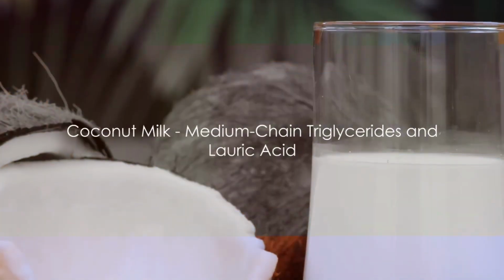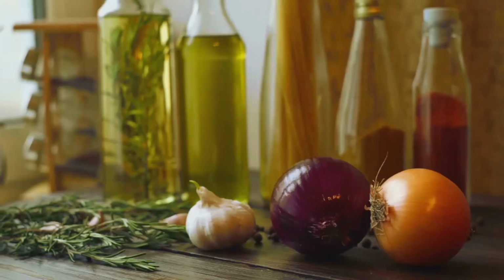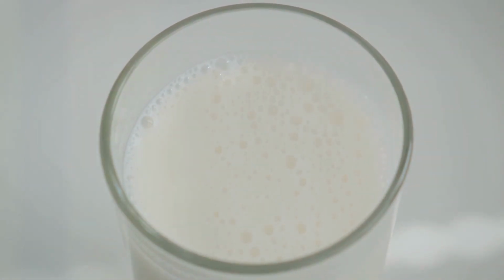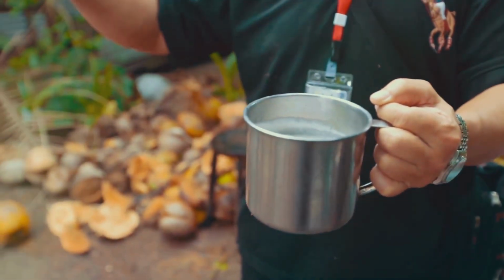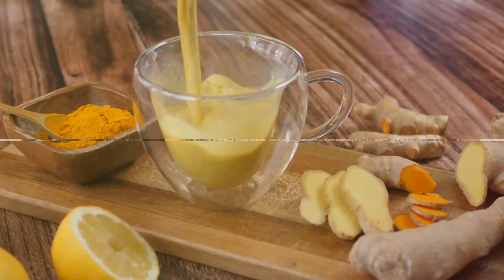Moving on to coconut milk. This is a wonderful source of medium-chain triglycerides or MCTs. These are fats that are metabolically different from others. They're immediately used for energy or turned into ketones, which are beneficial for the brain. Coconut milk is also high in lauric acid, known for its antimicrobial properties. It can fight bacteria, viruses, and fungi, boosting your immune system.